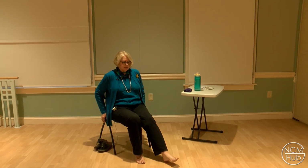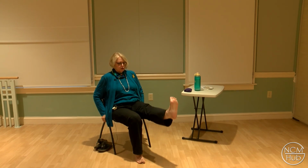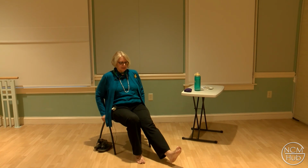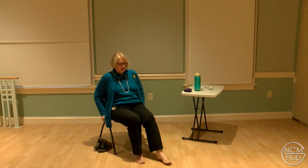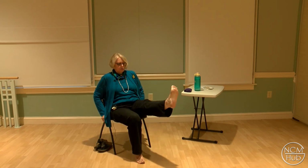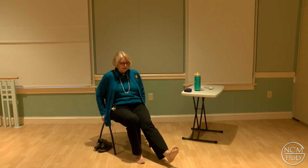Tighten up your stomach muscles, work those core muscles. Protect your back. Inhaling up, out, push out with the heel and down. Inhaling and exhaling. Up, out, push out with the heel and down. Last one, up, out, push out with the heel and down.